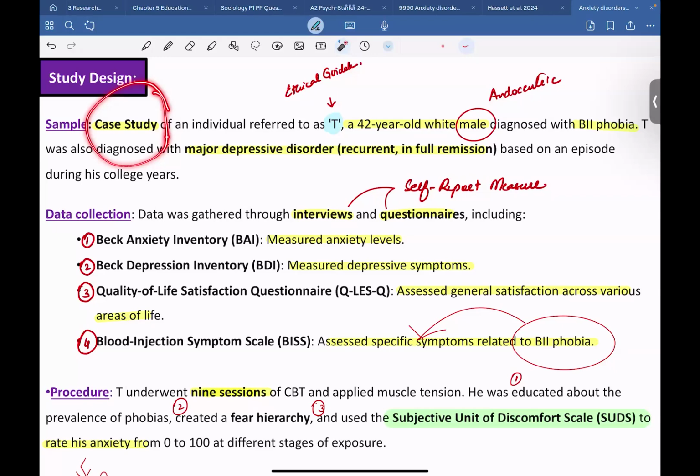Of course, if it's a case study, this would be unique to that particular individual, which would help you with gathering a lot of detailed information. But at the same time, there are certain flaws, drawbacks, or limitations to this as well. Because if you're collecting data from a single individual, the likelihood of you being able to apply those findings to the wider population might reduce, which makes the research lack generalization, or external validity, as you may refer to it. So this was a case study of an individual referred to as T.